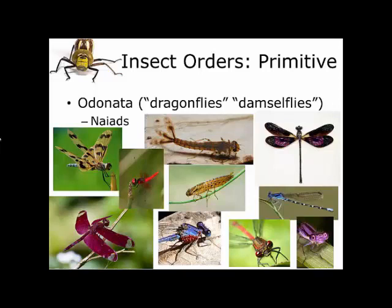Mating in this group involves the transfer of sperm to a sperm reservoir or to secondary genitalia. Mating usually takes place what we call on the wing. So the male is going to hold the female in a wheel-type position, and the female is going to bend over and collect the sperm. They do part of this while they are flying.